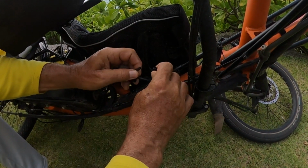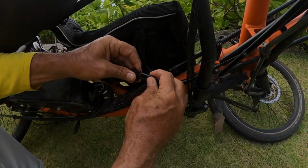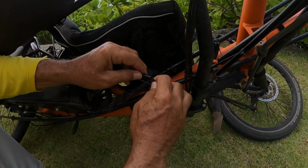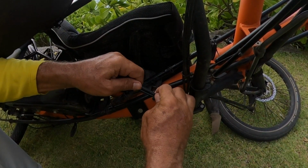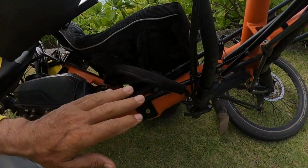Often I don't even bother checking the connection. I just disconnect one side first and then reconnect it. I do the same with the other connection and then slide the sleeve back on. Most times I found that the connection just needs to be reset. I then will give the battery a look to see.